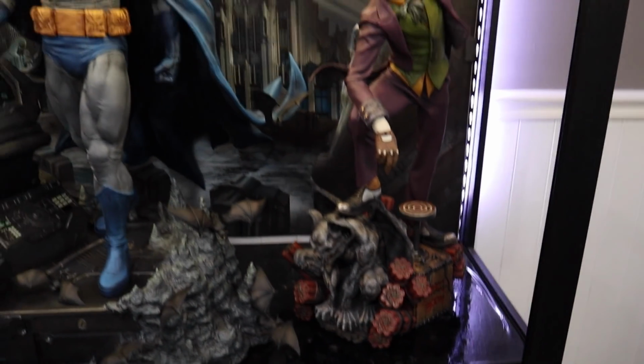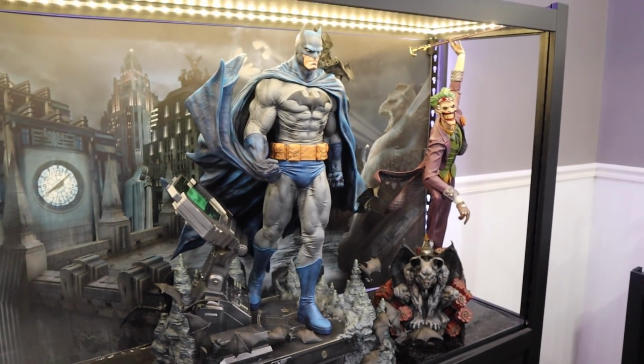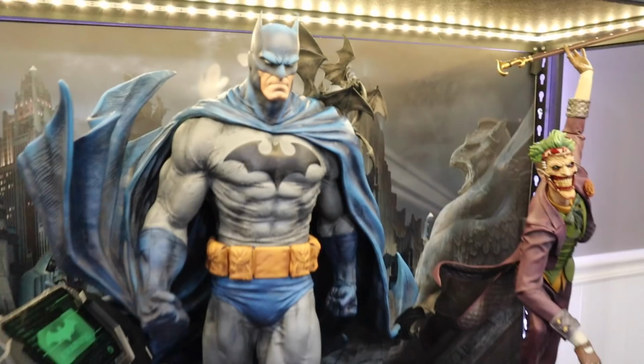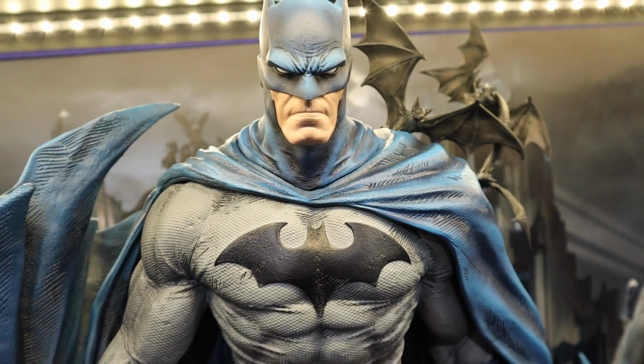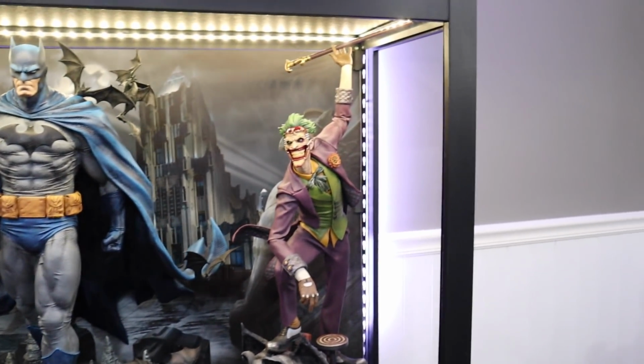I've been considering making this my 1/3 scale wall. I thought, well, let's just see how this looks. Let's see how it looks with Batman inside of there, which I think looks pretty awesome.